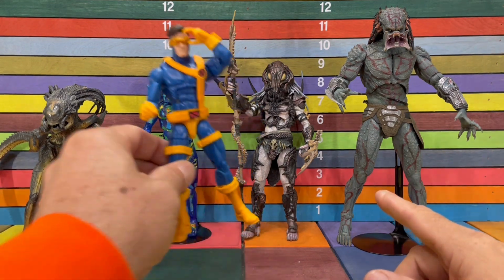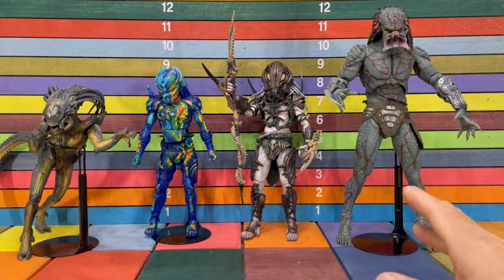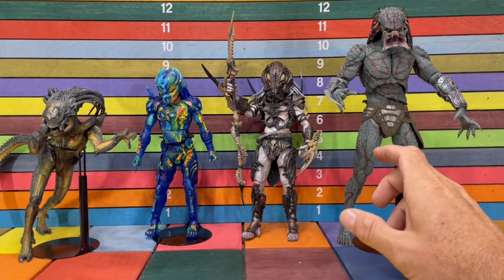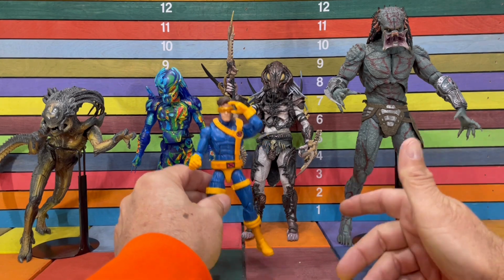I know that Mezco is making a Predator figure. Somebody asked me if I was going to get that. I'm going to pass on it. I don't need to open up that can of worms. They've scratched my Predator itch. I really don't need to spend like $120 on a Mezco Predator that's this size, because I actually really like the size, and I don't know what I'd do with just one 6-inch size Predator.